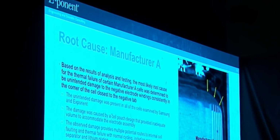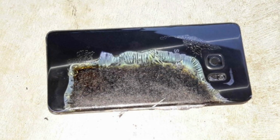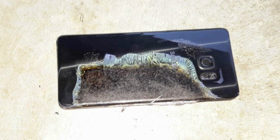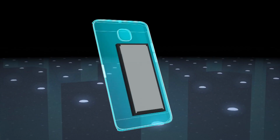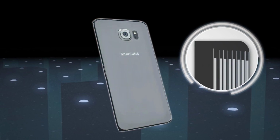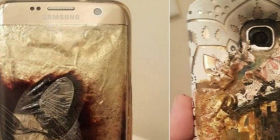"We're taking responsibility," Samsung Mobile chief DJ Ko said during a conference in South Korea. "There was a tiny problem in the manufacturing process, so it was very difficult to figure out. It will cost us so much, it makes my heart ache. Nevertheless, the reason we made this decision is that what's most important is customer safety."